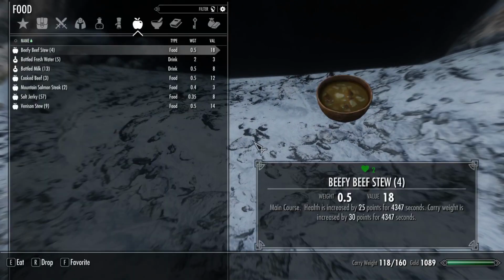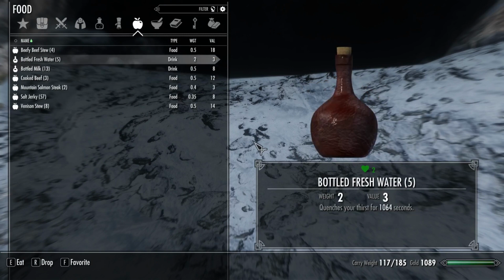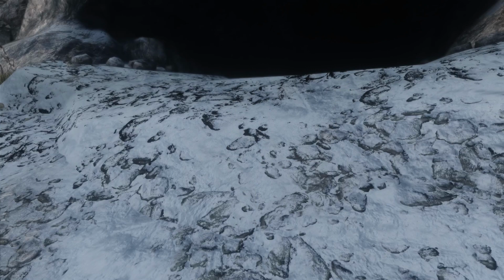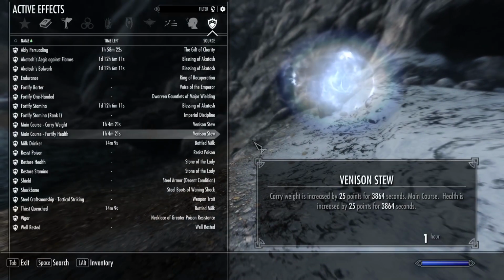Well, first thing would be Venison Stew for increased health. Well, this is for out of combat, and you can drink water or milk. Milk lasts less, but it gives you minor protection from diseases and poisons. So we'll go with the milk right now, because this is like 8% or something like that. I don't exactly remember, but there's that.